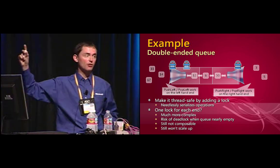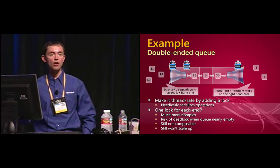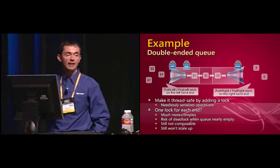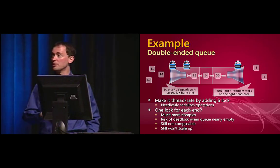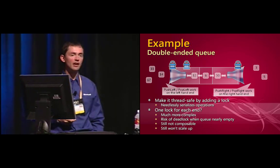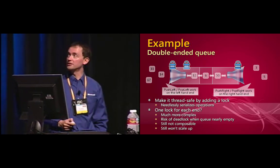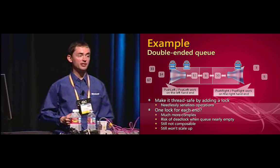And even if we've built all of this careful, fine-grained locking to allow good concurrency in one queue, we really have to throw that away and build some new locking further out in the client code calling the queue if we want to do operations that span multiple queues. And then one final problem with this kind of queue structure with locks is it still doesn't actually scale up quite as well as it could.